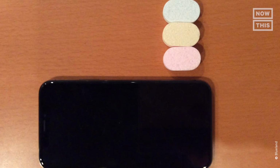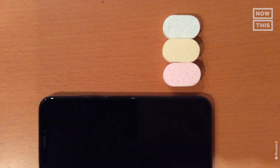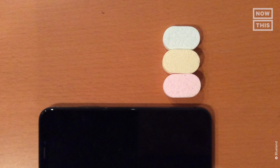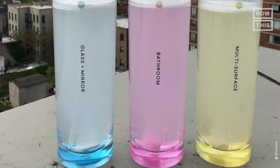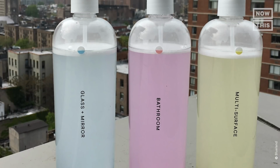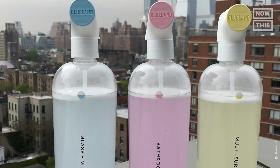Blueland says their tablets are 300 times lighter, 200 times smaller, and 30 times cheaper to ship than conventional cleaning products. Since their launch in 2018, they say they've saved over 1 billion plastic cleaning bottles and 60 million square feet of plastic packaging. Sarah was inspired to start Blueland after cutting out single-use plastics in her own life.